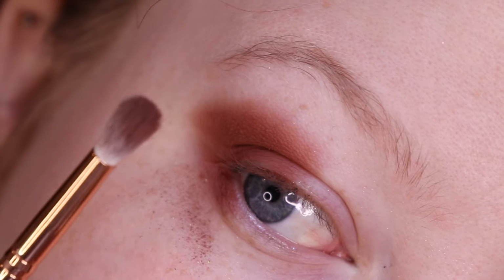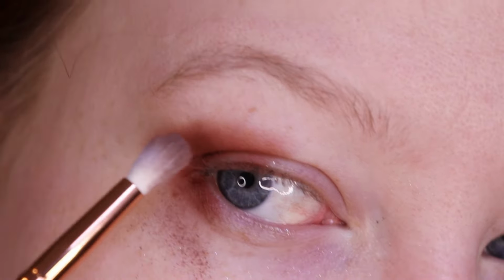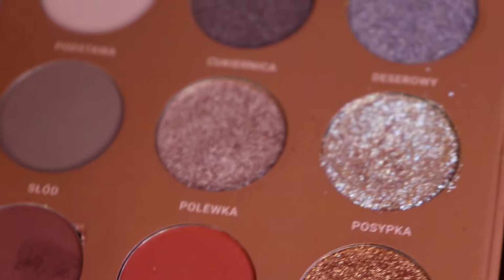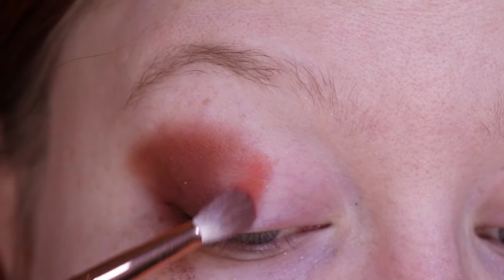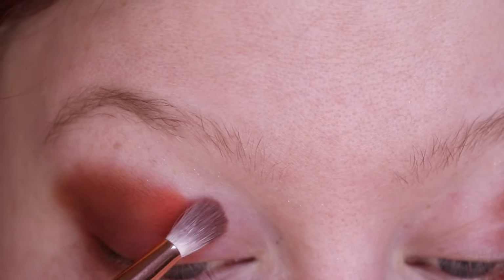Oh, and the brush I'm using is the 0119 by Glam Shop, which is relatively detailed and I really like it for crease work. And the Smashbox Primer is the one that I'm using right now. I'm just testing it out because I got it last week and it's been working really nicely. I haven't had any kind of creasing and the shadows have been applying really nicely, but I think I've only used Glam Shop though, so I really need to try it with other brands as well.